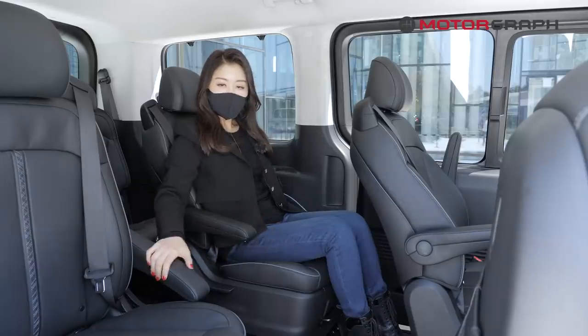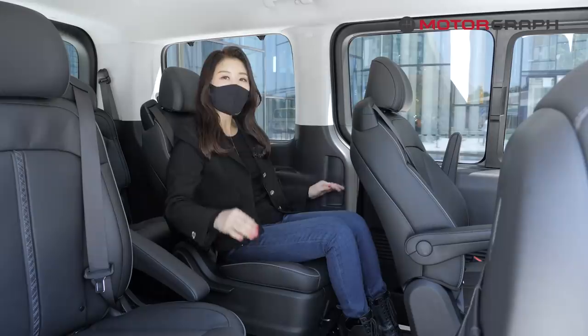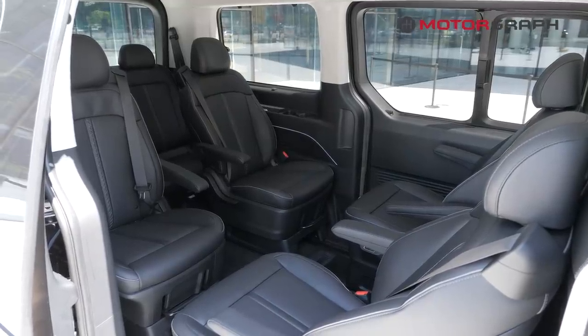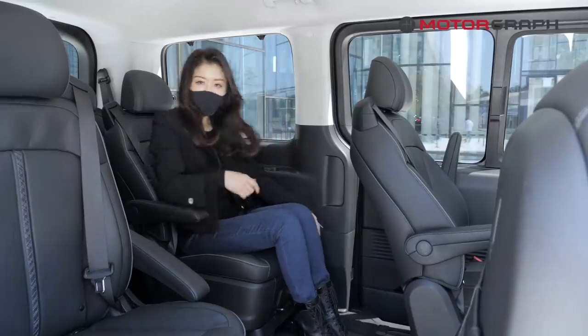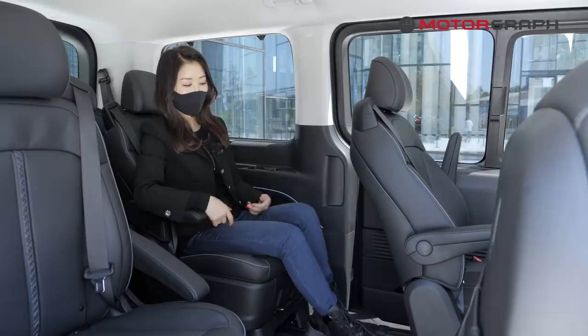So now I've moved over to the third row seats. The third row seats are a little bit less comfortable compared to the second row seats. If you're not going to be using the fourth row seats, then you can push it all the way back, which means that you'll have more room for your legs. And you can also make use of the cup holders right here.